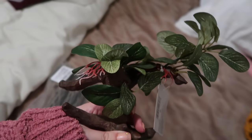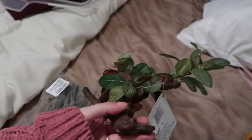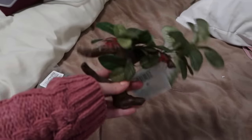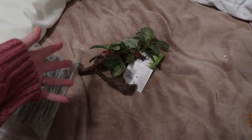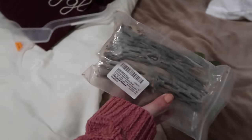Like, I could have looked at the dimensions, but I loved it, so I got it. It's okay. I will have more in the tank, obviously. This was just one thing that I had gotten. The way I planned it to be, I thought it was going to be a little bigger. And then I also got these, which I am so excited about.